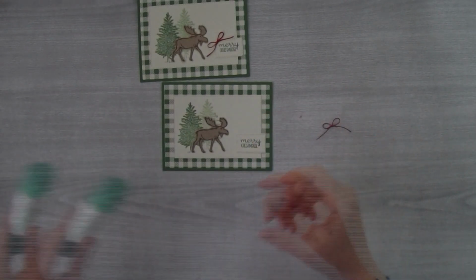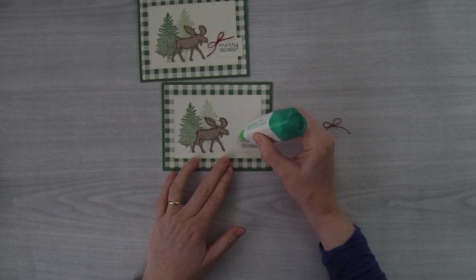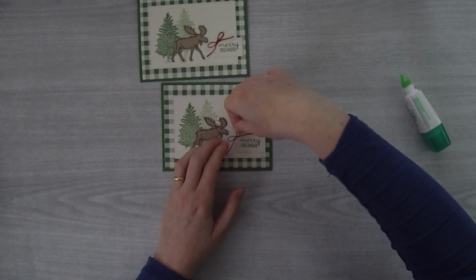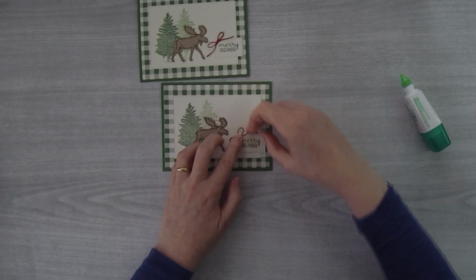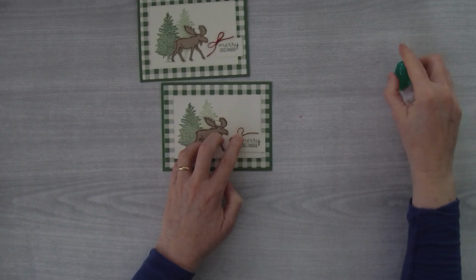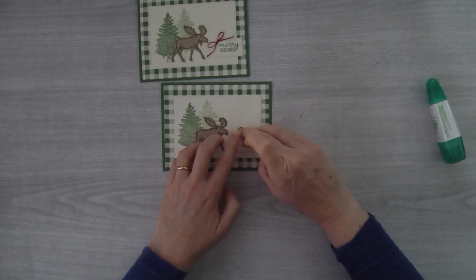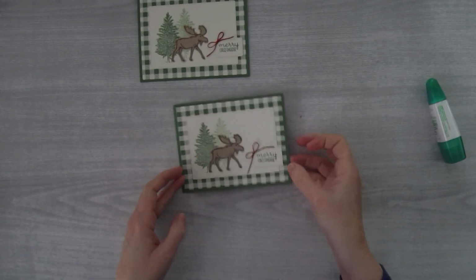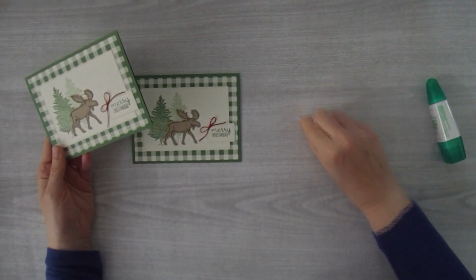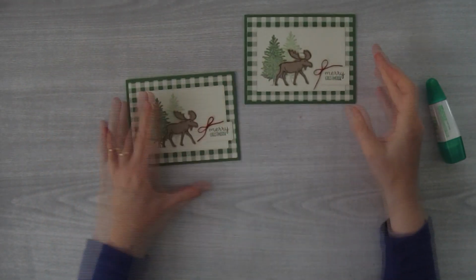And so then I can just take a little dab of glue and I'm going to stick my knot right into that glue, and I'm just going to hold it down for a few seconds. 1, 2, 3, 4, 5. Lift up. And there is my card. Now there's a little bit of stuff right there. I just don't want it to transfer to my card.